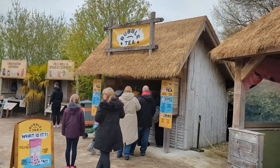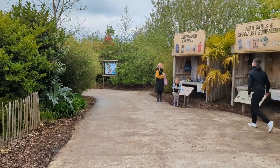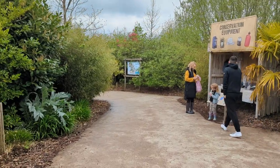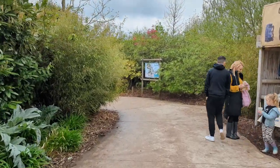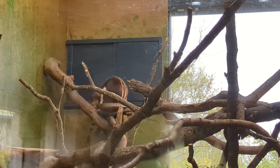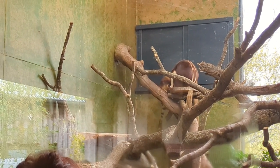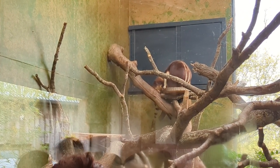Gemma just noticed the bubble tea is back open again. We're kind of hopeful now that maybe we could get Dole Whip. If not now, then soon, hopefully. Looks like the young tree kangaroo has come out today, just next to Mum there on the left.